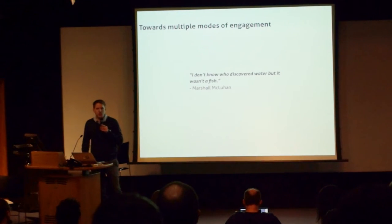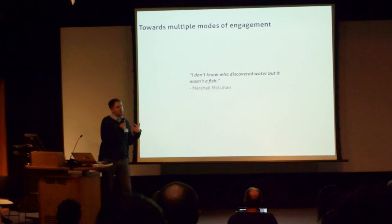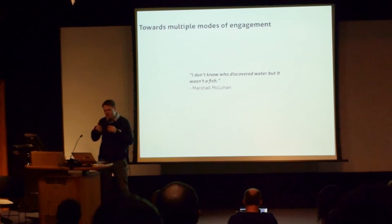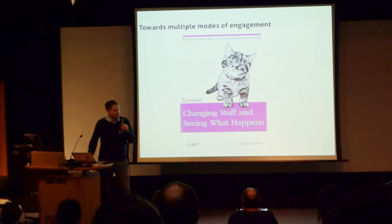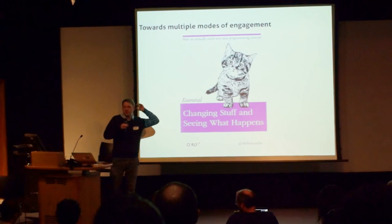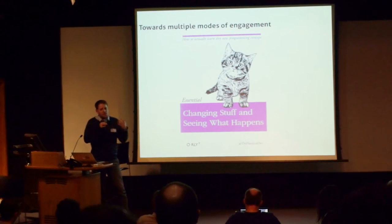And this is a nice McLuhan quote that Alan Kay also uses: I don't know who discovered water, but it wasn't a fish. So if you're new to a subject, maybe jumping in from the fish perspective shouldn't be the first step. And this also relates to the fact that people who use Word are, I think, really specialized and really clever problem solvers, because the program itself isn't so straightforward.